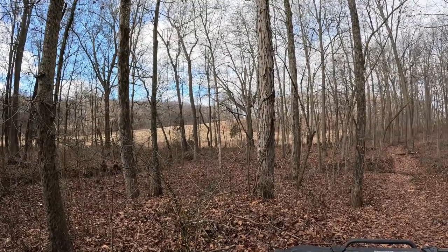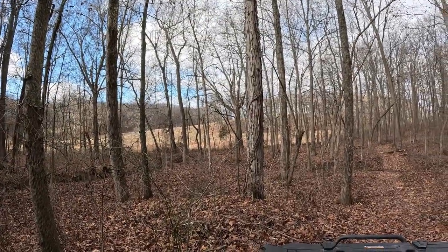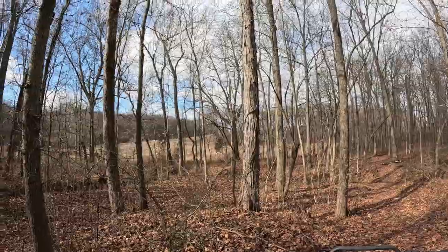And I always wished we could hunt on this property, but it was owned by different people back then, and there was strictly no hunting at all on it. But they would set up deer stands all along the edge of the other property.